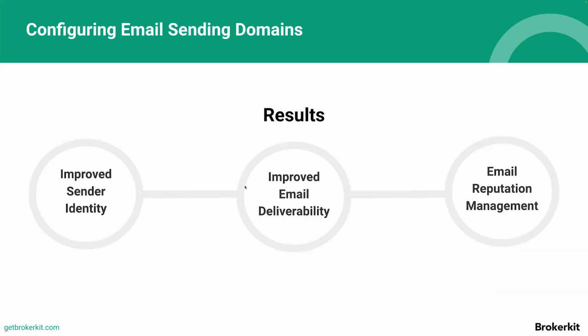All right, so we're going to talk about configuring email sending domains. The first is improve sender identity. When this is done correctly, you're going to be able to send an email, and the email provider is going to recognize you as the sender. It's going to say, yes, this is a legitimate email, and it's going to get through without being hit by those filters, which means improved email deliverability because your emails are landing in the inbox. And lastly, you have the tools in your belt to control as much as you can your email reputation. So you're relaxing on the beach, and you know that you have all the steps and all the tools. And Jim is going to take it into some more technical aspects with WTF.